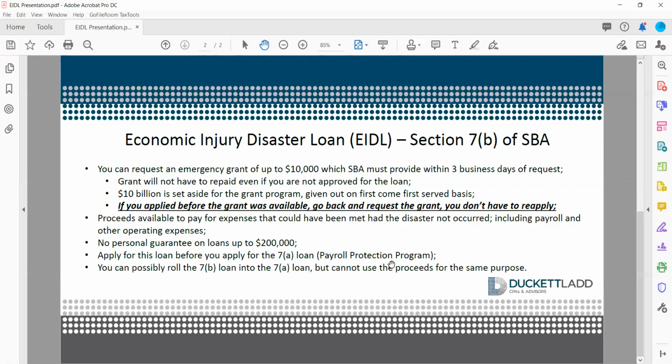And again, every business is different, so I want to disclaim this. I don't know everybody's business, but a lot of people, a lot of dental practices, are applying for this loan before they apply for that 7A loan. The 7A loan, again, is under the Payroll Protection Program in the CARES Act. A lot of people are applying for the 7B before, because then when you go get the 7A loan through the SBA lender, you can possibly roll this 7B EIDL loan into that 7A loan. But you can't double dip, right? You can't use the proceeds for the same purpose.